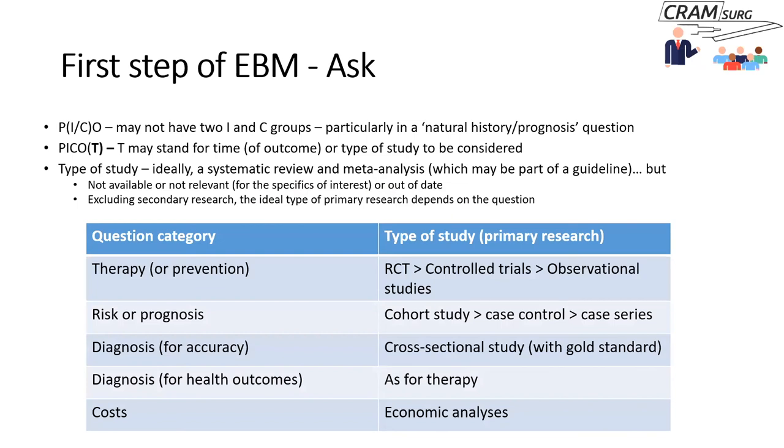So most clinical research questions, as I've explained before in a previous talk, can be classified into one of these categories. So they could be a question on therapy or prevention. There could be a question on risk or prognosis. There could be questions on diagnosis, and I've highlighted this in two separate rows. I'll come back to this in a minute. Or there could be a question on costs. You might say, I'm interested in discharging patients home early because we don't have the funds and resources, and we are interested in minimizing resources. So it could be a question on costs.